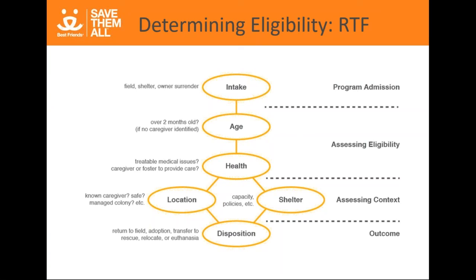Data tells us that owners aren't finding their cats at the shelter and that we have to look for other outcomes for these cats. So both return to field programs and the TNR programs are just not for ferals anymore. I think when we started the program in Albuquerque in 2012, we were very, very focused initially on ferals, but it makes sense to expand that eligibility. Friendly cats can be returned to field as well.